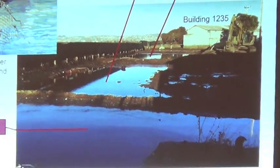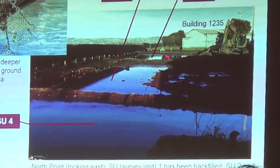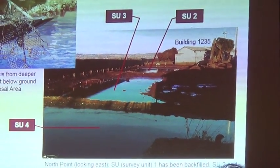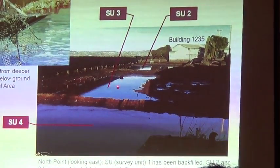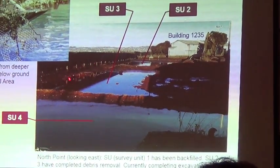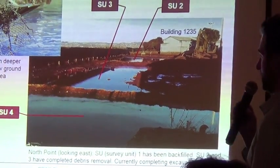Okay, so I just showed you survey unit 1. This is survey unit 2, 3, and 4. What you see here, survey unit 1 would be back here by building 1235. This is 2, 3, and 4. What we're doing here is this is actually a coffer dam or a temporary soil dam that we use to de-water, or take the water out of, the excavations. We'll actually put a pump in the bottom of this hole, pump the water off to the adjacent survey units, and then that way we can see what we're doing when we are digging and looking for debris at the bottom of these excavations.